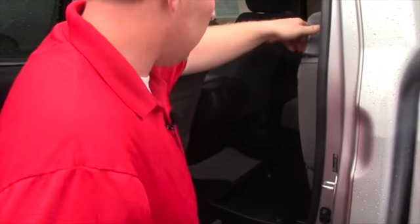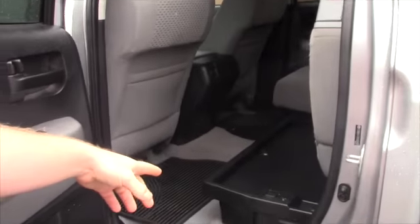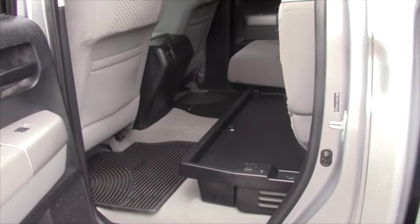If you haven't had a chance to see these, the seats flip up. This particular style and this model year is going to have the storage container underneath, so it restricts you a little bit in terms of what you can put in here.